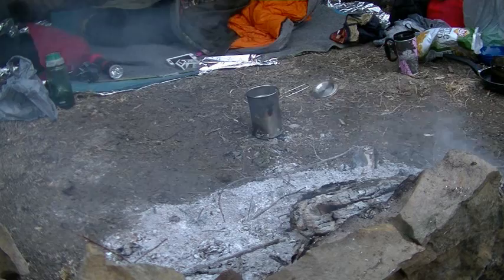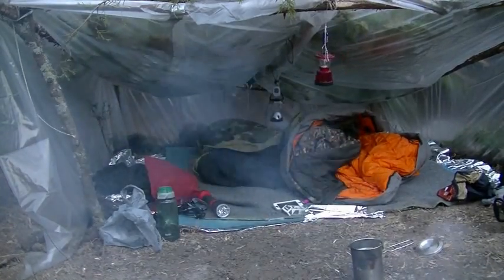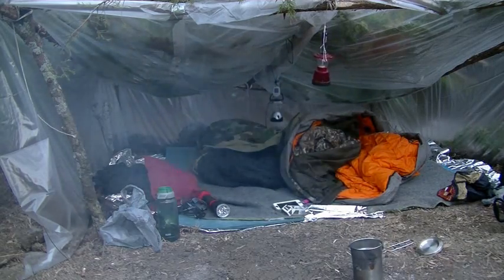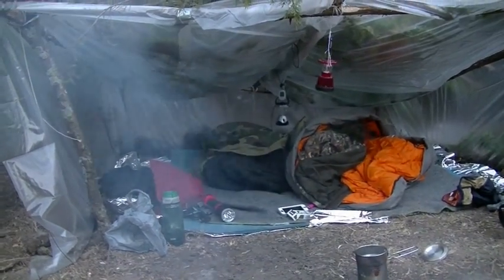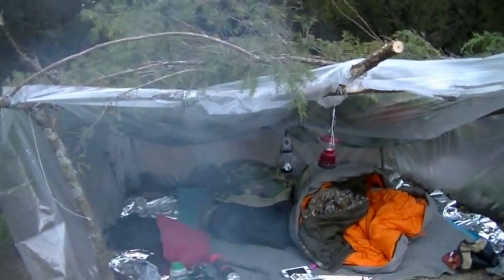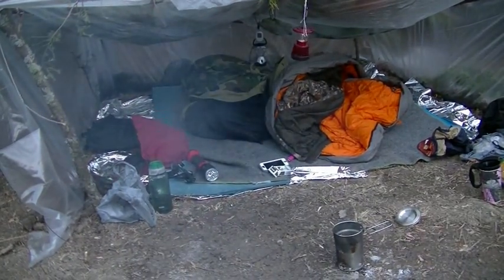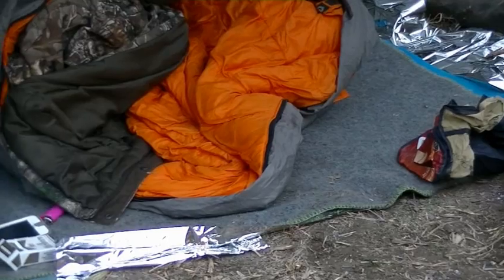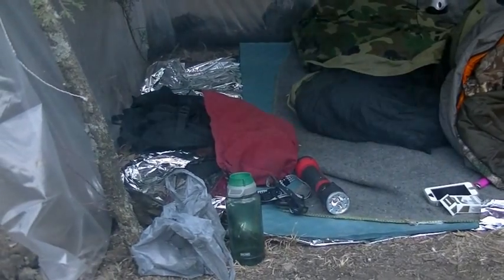Well, guys, we survived the night. There's our fire. There's our shelter. Worked out alright. Not bad. Joanne said she froze, but she had a not as good a sleeping bag. She might be convinced to get an MSS now. As you can see, there's our Mylar blanket that we put underneath us, and our padding and wool blanket. The orange sleeping bag was Joanne's, and I slept in the MSS. Not too bad.